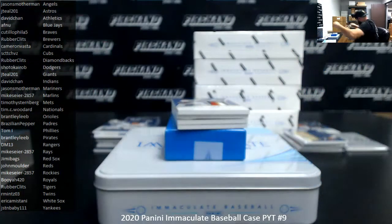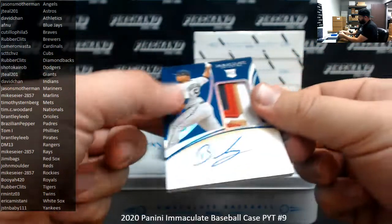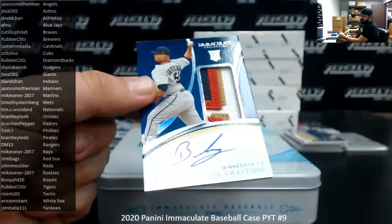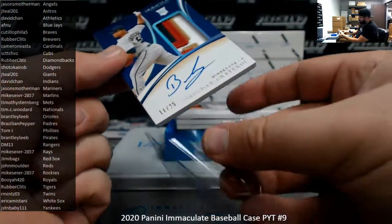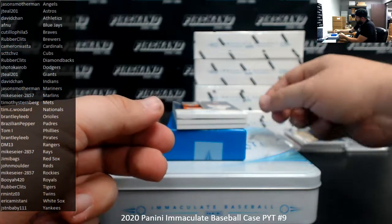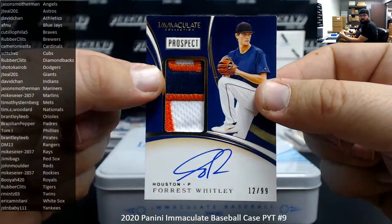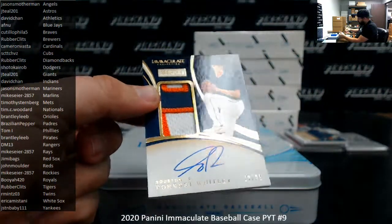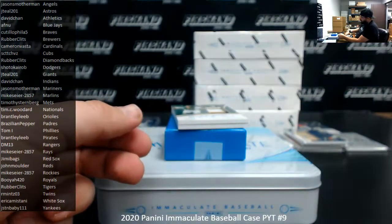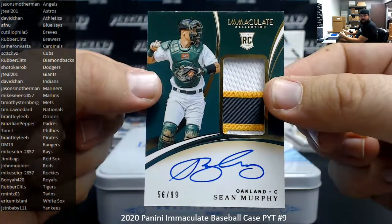That one right there. Number 25, got a Hall of Silver RPA. Byron Buxton, Minnesota Twins. Twins going to Armenzo 3. Number 299, I got a prospect patch auto, Forrest Whitley for the Astros. Going to JTL 201. RPA to 99 for the Athletics, Sean Murphy. The A's going to David Chan.